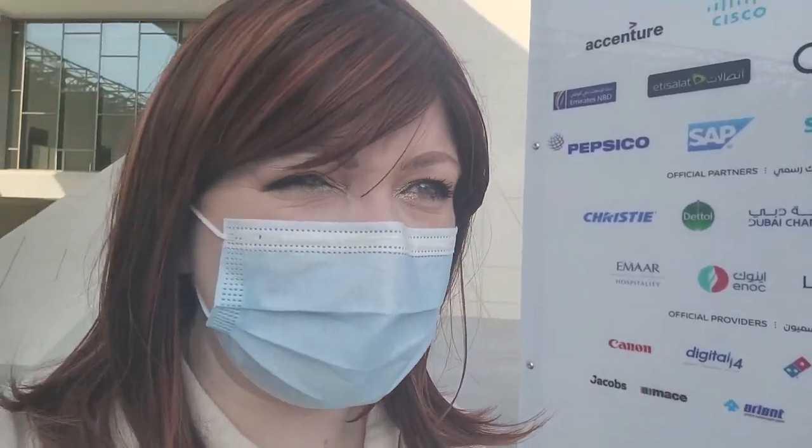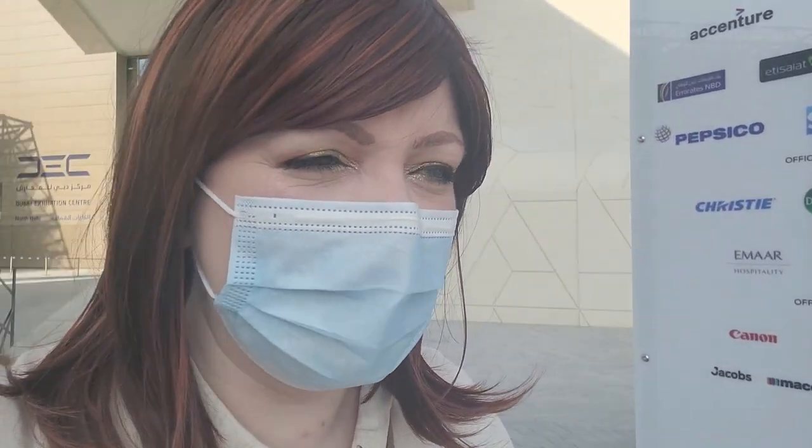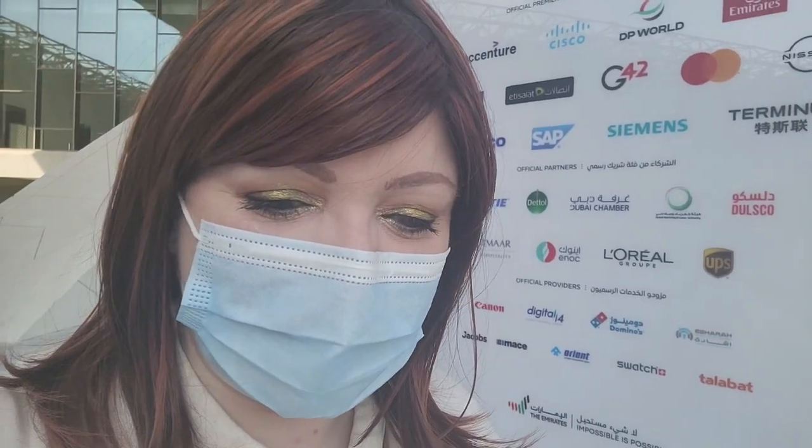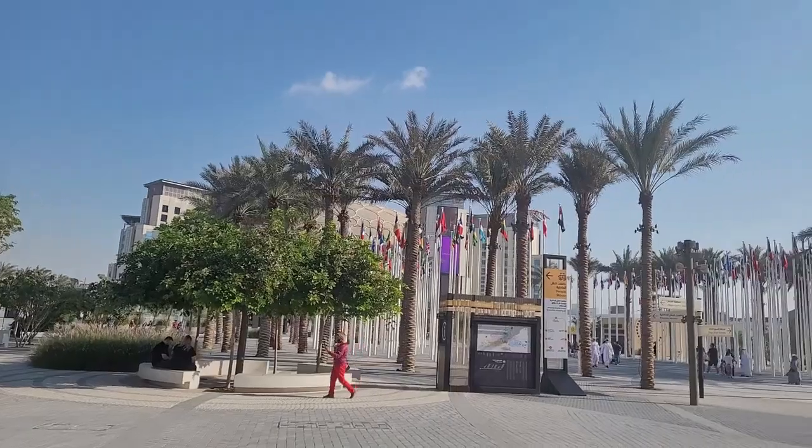I'll show you a little bit around, and I'll take a few shots of the scenery and the different districts. There are 3 districts in the Expo. I think it's opportunity, sustainability and mobility, I believe, are the 3. So I'm going to see what's going on. I'm going to go have a look at the map, and we'll get some footage and take you with me.